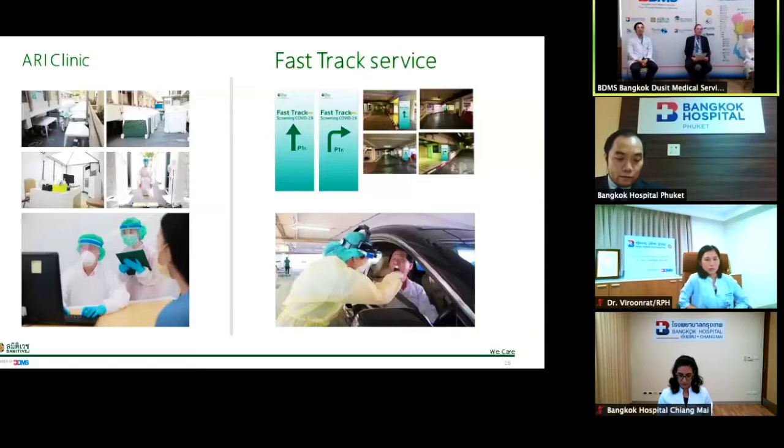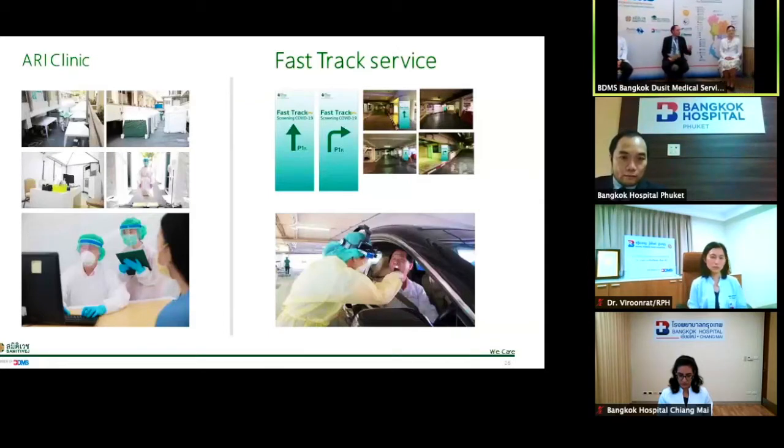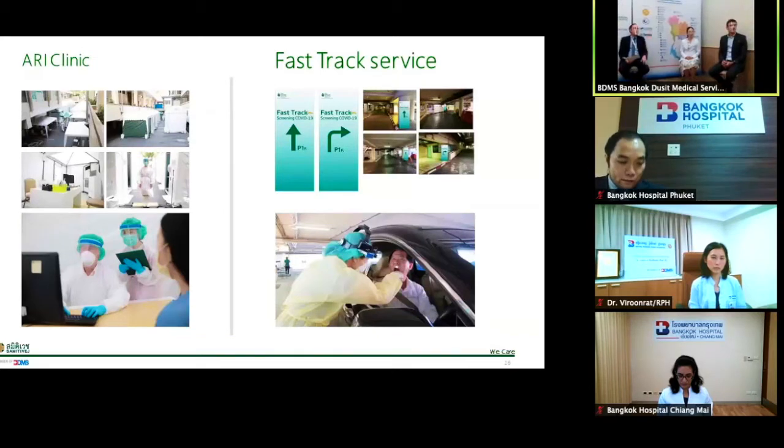Okay. Other things that you've implemented at Secuhome, other procedures, policies, programs. I can see on the slide we've got a couple of things here. Nicholas, tell us about them. Yes, so like Dr. Pitt alluded to, we have the ARI clinic and then the fast track service. So basically, if you want to get tested, you will be going into one of these facilities. The ARI clinic is for symptomatic patients. It stands for Acute Respiratory Infections Clinic. So that means you already have those symptoms, and you want to be tested to rule out or confirm COVID infection.